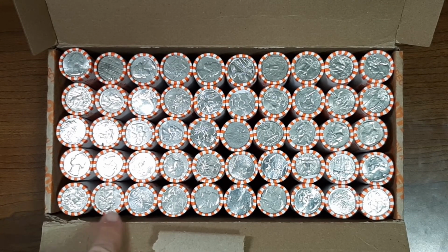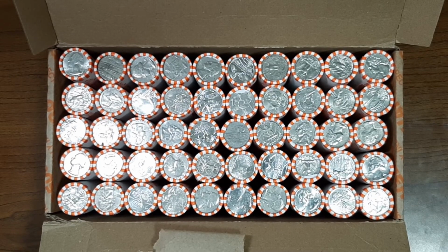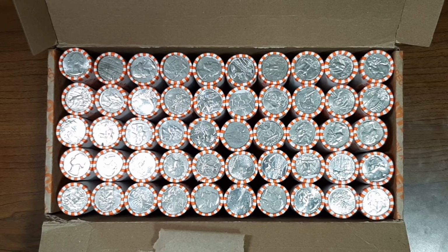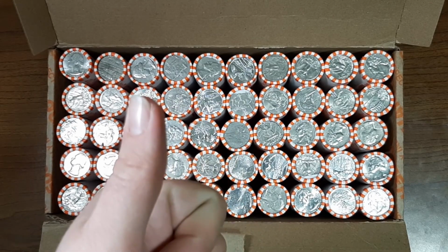I'm gonna go through these first 5 rolls as usual. And if I find anything, I will show you guys what I found. And if I don't find anything else, I will do a small little recap of what I found in those first 5 rolls. Then I go on to the bigger grind, which is going through the rest of these rolls. I'm super excited. Super duper excited for this. Let's go straight into the 5 rolls right now. Let's get right into it.